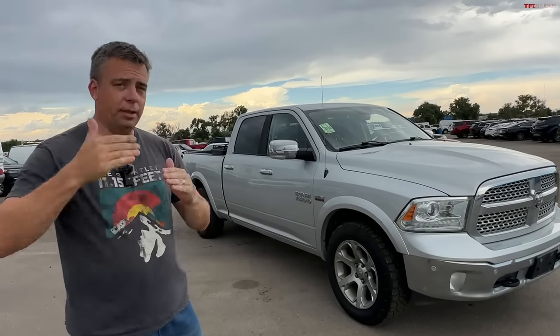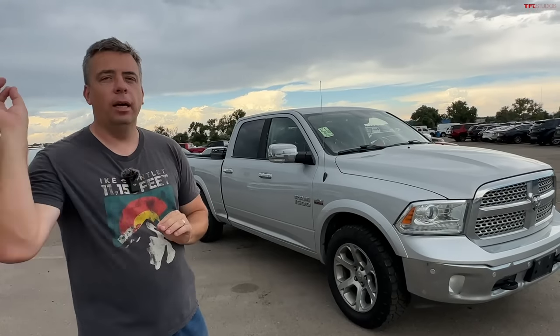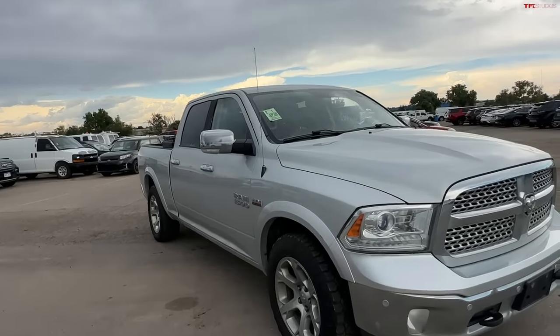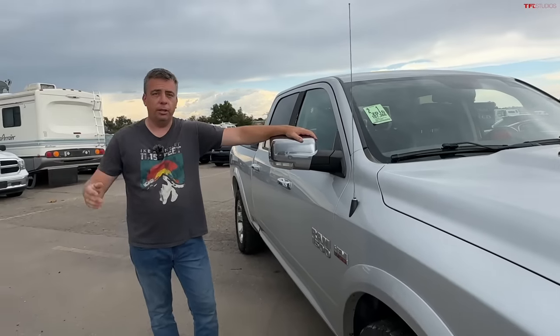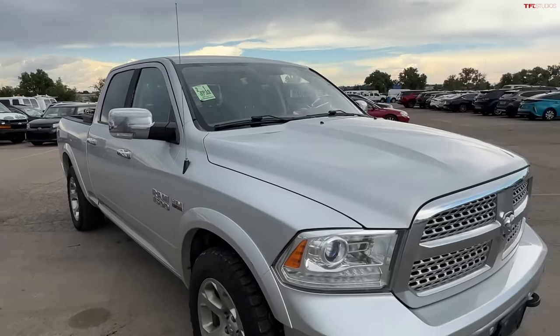Yes, so we'll have several trucks in this video, one after the next, and we did a lot of research to check which trucks or years of truck were problematic. So we're starting here with the Ram 1500, specifically a 2016 model with a 5.7 liter Hemi. We found this one here at the Colorado dealer auctions near Denver. First of all, it looks relatively okay from the outside, right? Yeah, it seems to have held up okay.